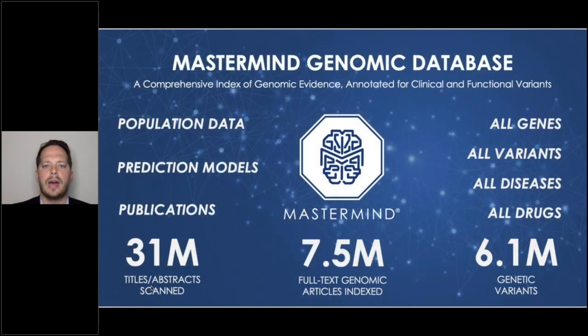And the way that we do that is with the Mastermind Genomic Association database, which is a comprehensive index of genomic evidence annotated for both clinical and functional effect, right down to the variant level, decorated with any information about diseases, phenotypes, therapies, biological phenomena, or any other categorical type of keyword that is necessary to understand your disease in context.